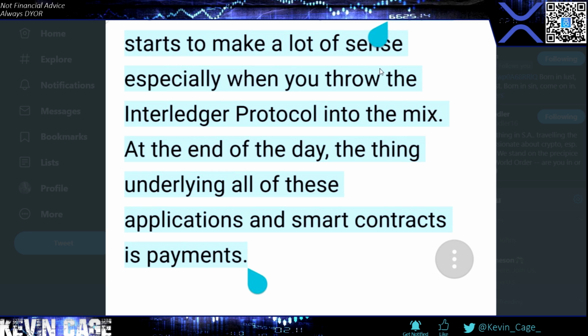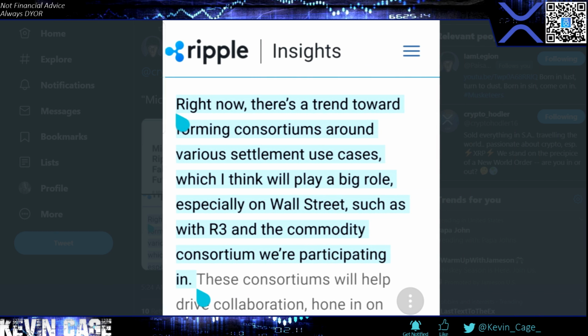Ripple starts to make a lot of sense, especially when you throw Interledger Protocol, ILP, into the mix. Again, at the end of the day, the thing underlying all of these applications and smart contracts is payments. And again, XRP is best positioned to solve this payments problem. On Ripple's website, right now there's a trend towards forming consortiums around various settlement use cases, which I think will play a big role, especially on Wall Street, such as with R3, the 300-plus banking consortium. Their first settlement mechanism is XRP on the Corda settler, or they can choose to use SWIFT GPI. But SWIFT GPI is basically just a glorified crediting and debiting system, and that is not settling or reducing the Nostro and Vostro accounts.